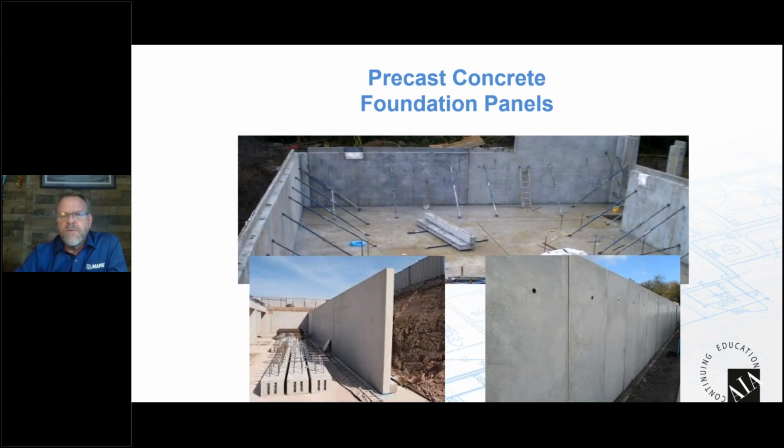Precast panels to be waterproofed, just like the concrete foundation walls we looked at a little while ago. Same type of application. It's just that these are tilt-up precast type panels.